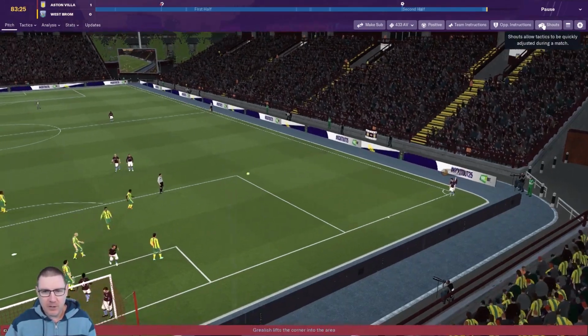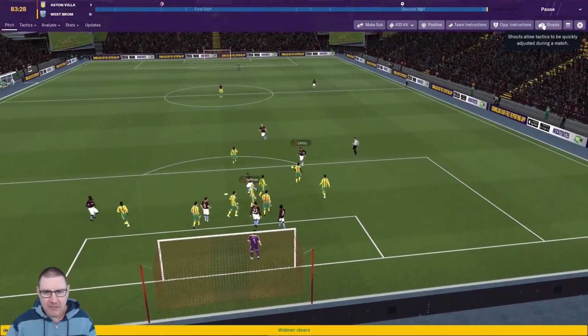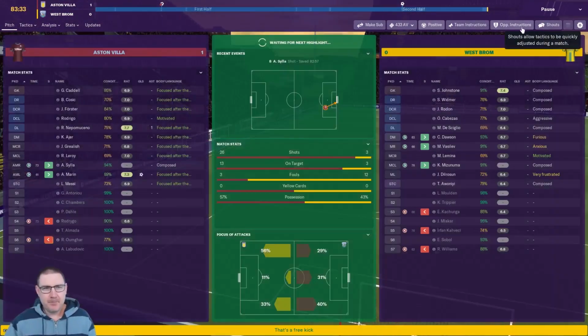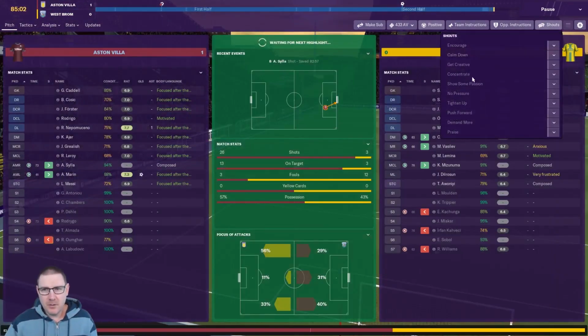All right, Grealish, come on, let's get this goal, boys. It's there. It's Leroy. Takes a touch. Leroy is bouncing around, and it's offside. I'm going to tell him to concentrate here, I think. No, I'm going to tell him to tighten up.